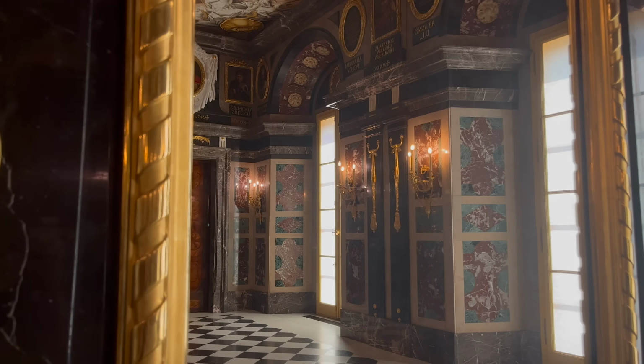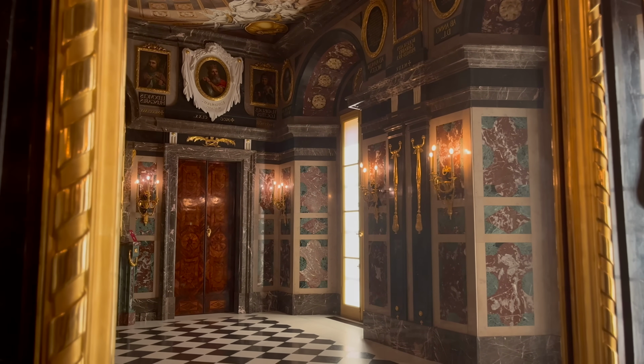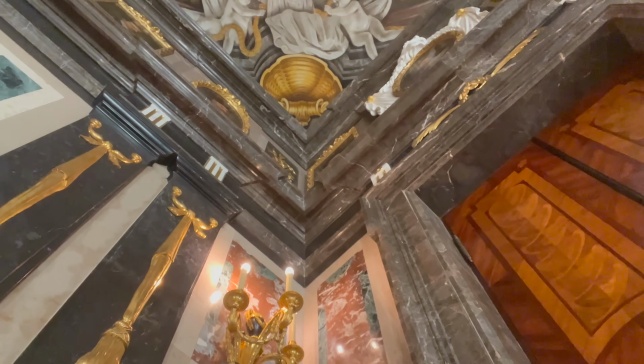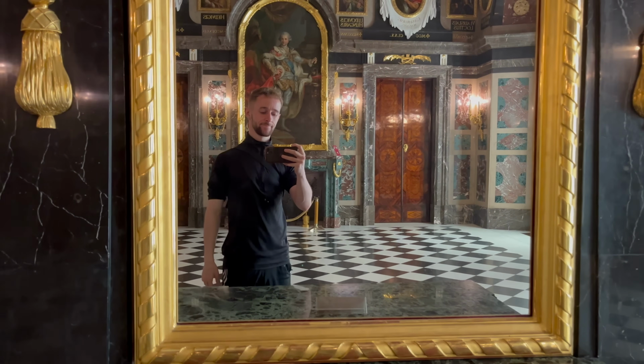Though my favourite room was probably the marble room, full of, I'm sure you can guess. But my only complaint is that this handsome fella kept on following me around. Oh, and my shoes were outrageously squeaky on the floor.